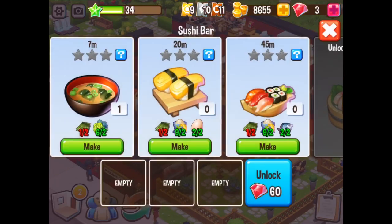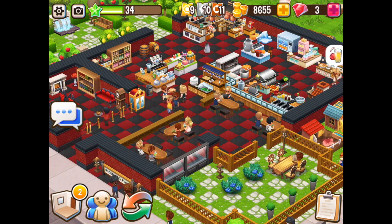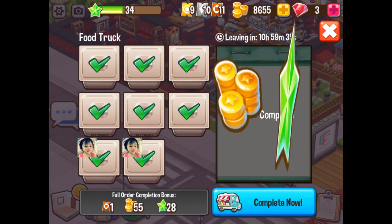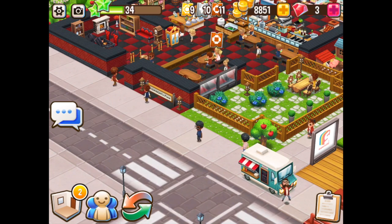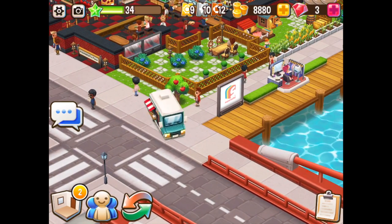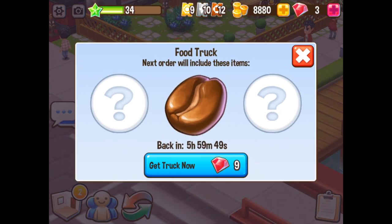Okay, back to my restaurant and start doing now. I do so love this sushi bar. It's one of my favorite machines because it produces some really good items. And I've got my strawberries so I can now do that. And thank you very much to my club members for helping me out. And look at that, another bronze voucher for the kitty. And off goes my truck and my board for the next truck appears.